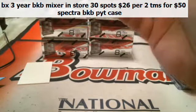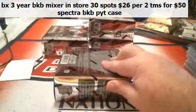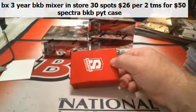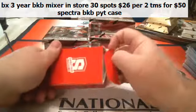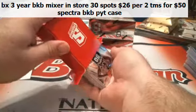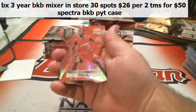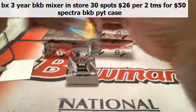I had your name on him and everything. A lot of Keller in that first box. Ask the guys. I had your name on him and everything. Die cut to 25. Chris Paul for the Clippers. Railing.